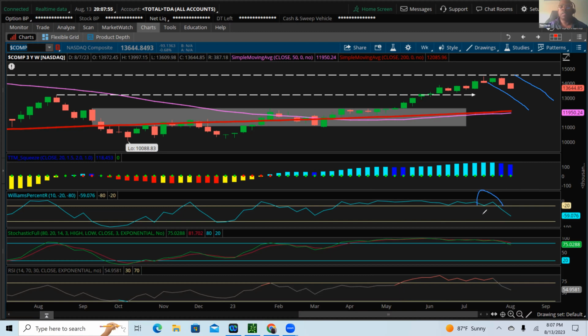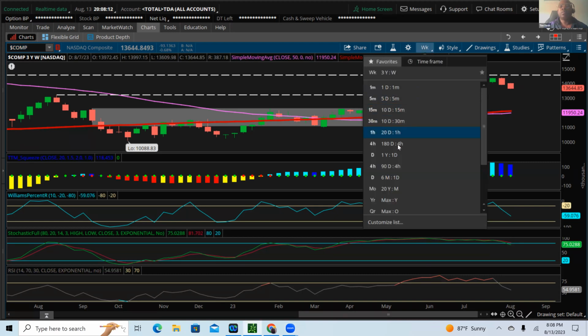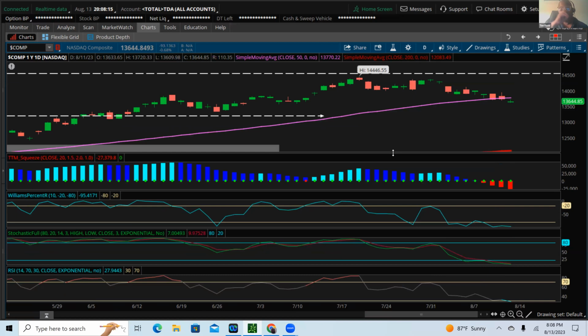Look at the Williams percentage, already out of overbought territory. Full stochastics starting to dip out of overbought territory. RSI already out of overbought territory. And this is on the weekly chart. So the weekly chart of the NASDAQ looks bearish. Let's go straight to the daily chart of the NASDAQ.